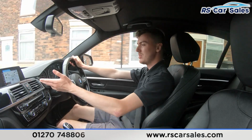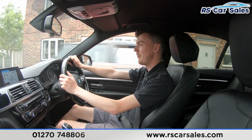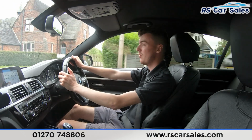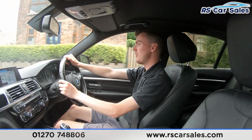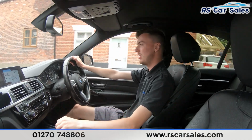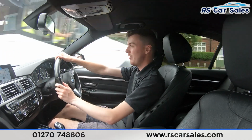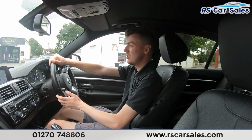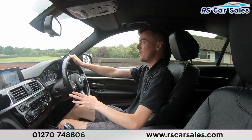We also have the main infotainment screen just here in the centre, which is currently showing the sat nav. Again, has plenty of features on there you would have seen on the photos, for example the DAB radio and Bluetooth phone connectivity. Now we also have the dual zone climate control just down here, which has the ice-cold air conditioning, perfect for the hot summer days. Of course we have the automatic gearbox as well, which is really smooth going through all the gears, along with having the different drive modes.